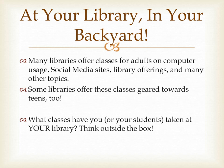In my experience, the libraries that I have worked in, we always do have the face-to-face computer classes. These links to training online and that sort of thing are great, except the patron can't interact as much. They can't ask as many questions. So in my experience, the classes that are attended in person are more beneficial for the patron or for the student because of that interaction.